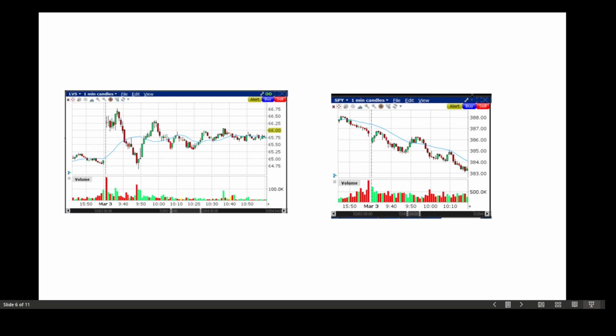But upon further analysis, I realized that LVS had such a huge drop, and it just took out the entire initial gap. So the initial gap was from here to here, and this move down just took out everything. Because of this, it is more of a sign of bearishness than a sign of bullishness. So even if it did retrace all the way back up here to 80%, this was still overall a very bearish stock because of this initial move downwards.